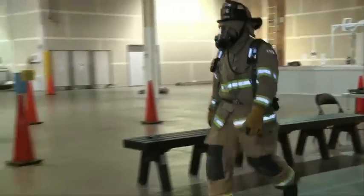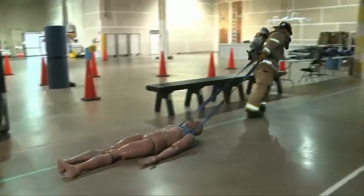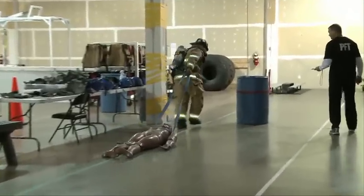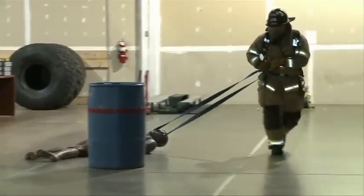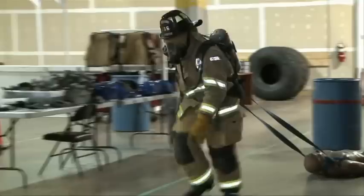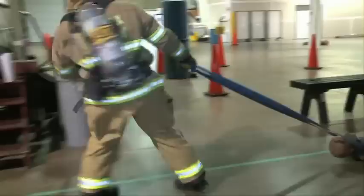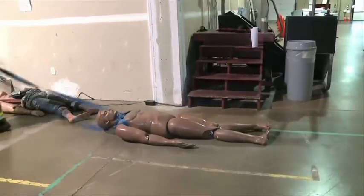The final station simulates pulling and dragging an unconscious victim out of a dangerous area. The victim is already secured by webbing, giving the firefighter a handle used to drag the victim. The firefighter drags the 165-pound victim 37.5 feet around a cone and back, totaling 75 feet. Once the victim's feet cross the 75-foot mark, the test is complete and the firefighter's time is recorded.